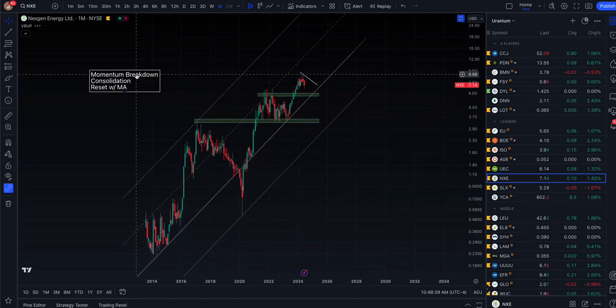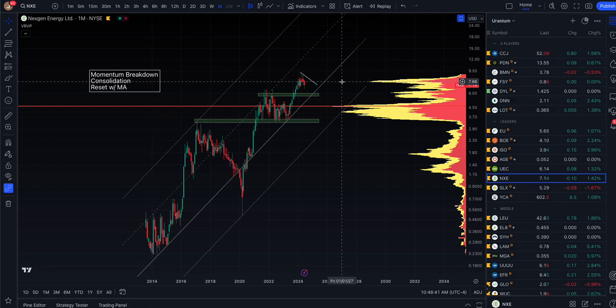NextGen, momentum breakdown, entering consolidation. We've got to bust through $7.66. That's going to take a lot of energy. It's going to take some time for it to bust through, right?